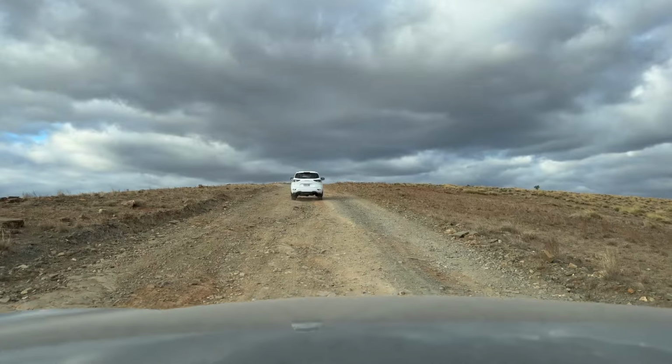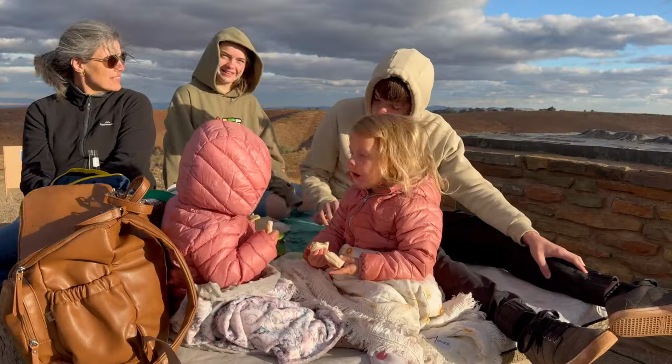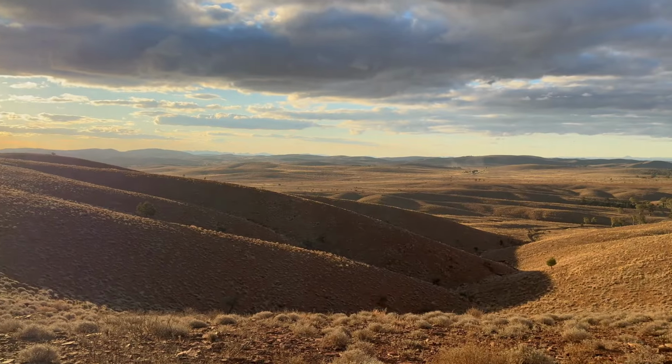Our time in the Flinders Ranges was coming to an end. We had one last spot to admire, so we packed a picnic and made our way to Stokes Hill Lookout. It was very windy and cold, but the views were breathtaking. We had such a nice afternoon watching the sunset change the colours over the mountains and hills.